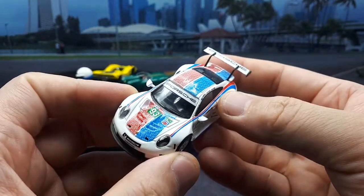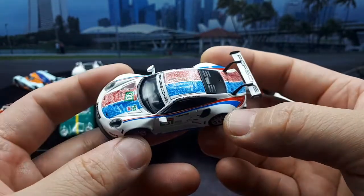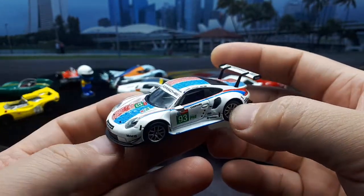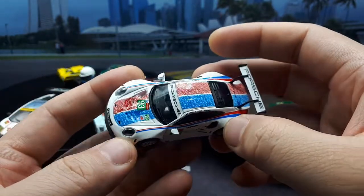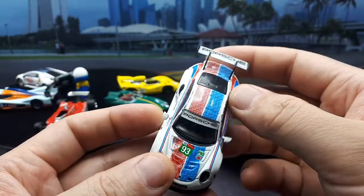So GT racing, boy, they've even had hybrid versions of these things. The 911 has been pretty much put in every iteration of racing and been relatively successful in every iteration of racing. On-road, off-road, whatever. Experimental. So that's why it's in here.